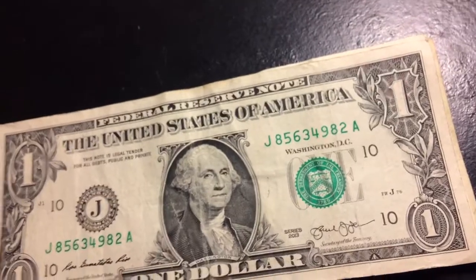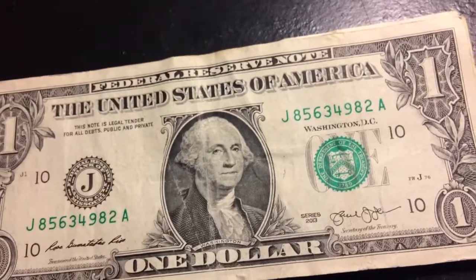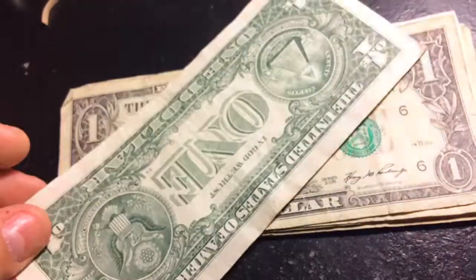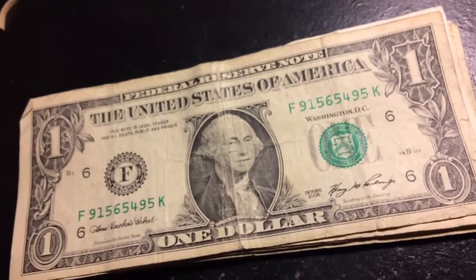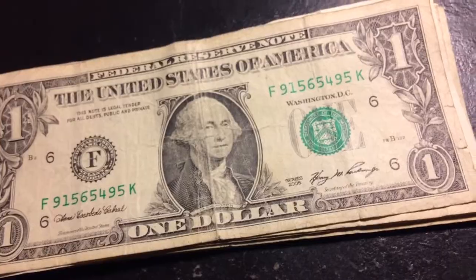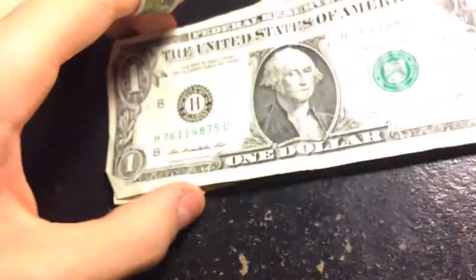LA 8563 4982. Another 2006. FK 91565495. Going on the keeper pile. We are almost done.